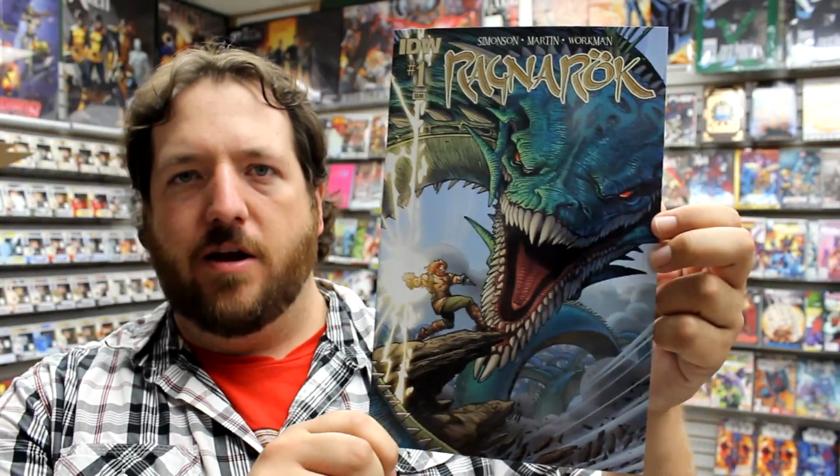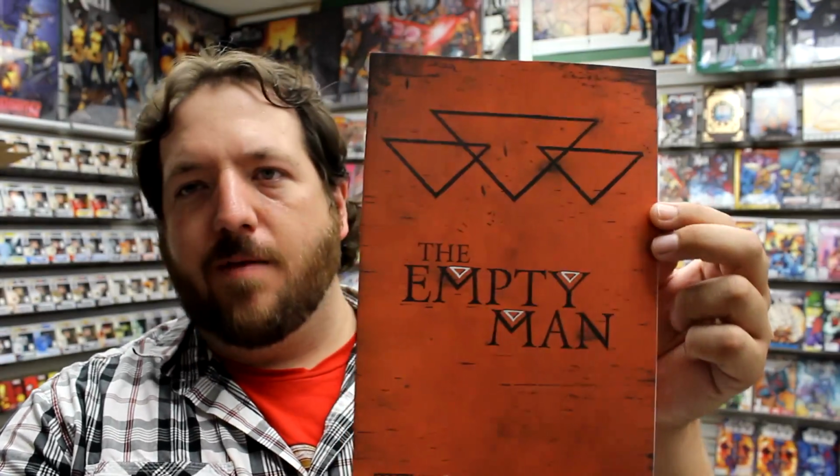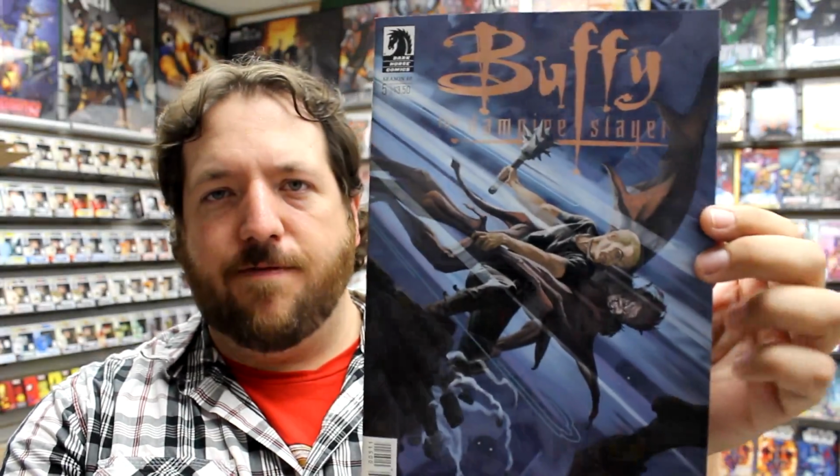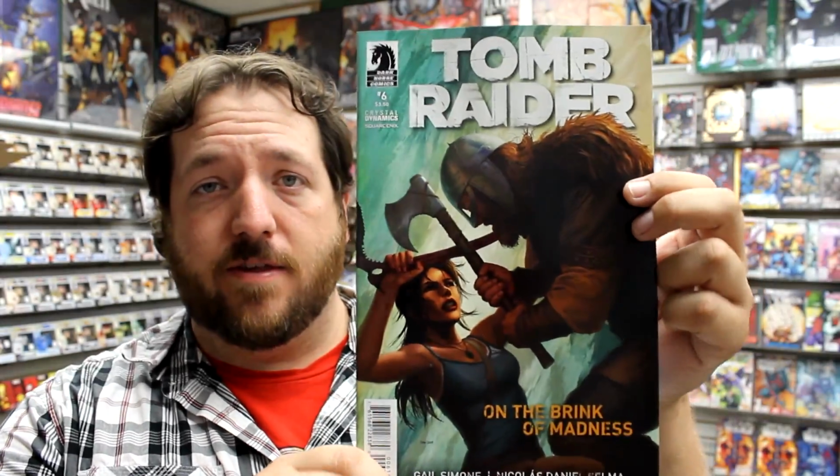My Little Pony Friends Forever, number 7. New from IDW and the mind of Walt Simonson is Ragnarok, issue number 1. We've got a second printing of COWL, issue 2. And a second printing of Boom's The Empty Man #1. Solar Men of the Atom #4. Ninja Turtles, Turtles in Time issue 2. Buffy the Vampire Slayer #5. Tomb Raider issue 6. From Image we have Supreme the Blue Rose issue #1.